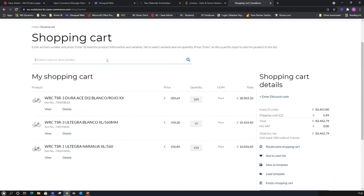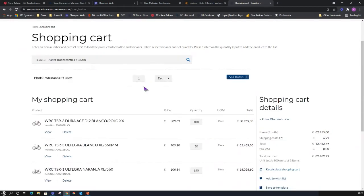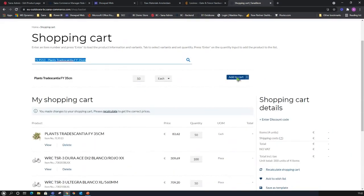So if it was B2B, they might know the descriptions or SKU numbers that they want to order. So rather than browsing like a typical consumer would, you can just go and select from here whatever you want to order. And it's got a smart search. So if you know the code or rough description, it will go and search for that within here. And then I can just go and add that in the shopping cart area.